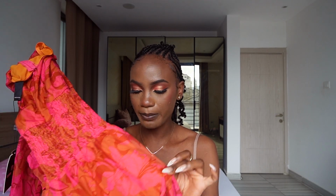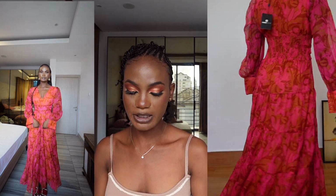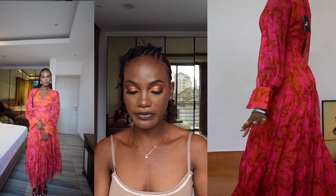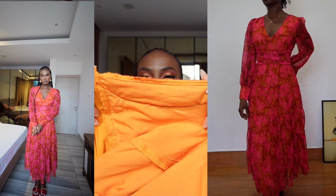I love the floral prints going on. It's giving orange and pink. How will I style this? Definitely with an orange bag or a pink heel. It will slap so hard, you guys. Let me just wear this so you guys will see. Also, I had to work on this one a bit, because when it came, it was slightly bigger than me, which is like this. So you see, I had to hold it in just to make sure it fits me properly.